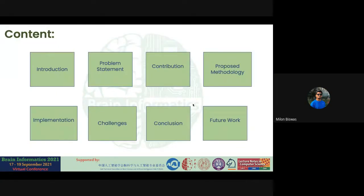Here is the content. I am covering my article with introduction, problem statement, contribution, proposed methodology, implementation, challenges, conclusion, and future works.